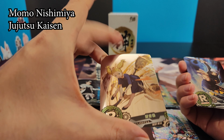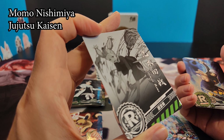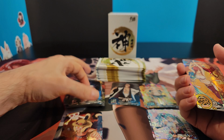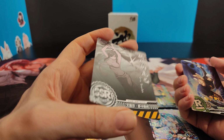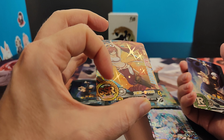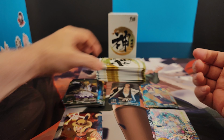Got somebody riding a broom. Momo Nishimiya Momo. Very cool. Dupe and Erza Scarlet again. Fairy Tail. Very cool SSR. Very cool SSRs. These we got stamping, foiling, everything, all the things we're used to from these SSRs. Dupe. Dupe.